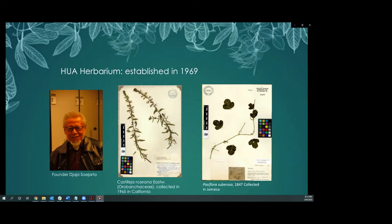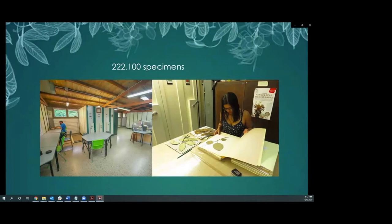Currently, the herbarium has more than 220,000 specimens, which are mostly properly cured and identified. HUA is a very, very active herbarium, especially due to the constant presence and visits of taxonomists and students of our institution and from others, that allow us to have a very dynamic collection that grows day by day. Actually, we are located in the university city of the University of Antioquia in Medellín.